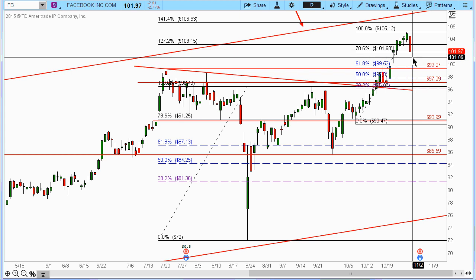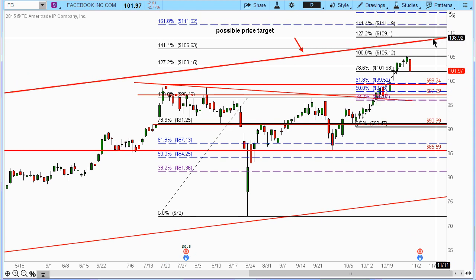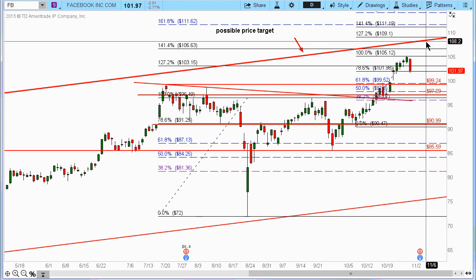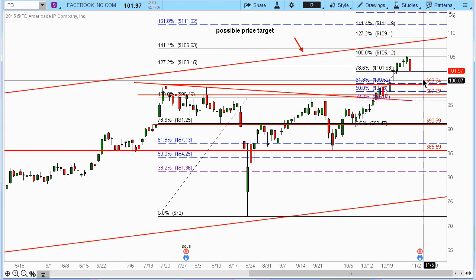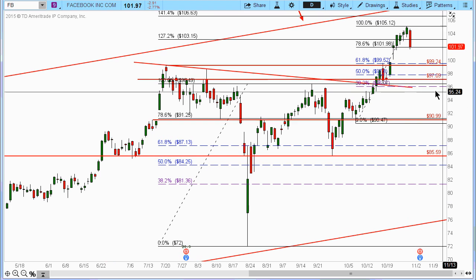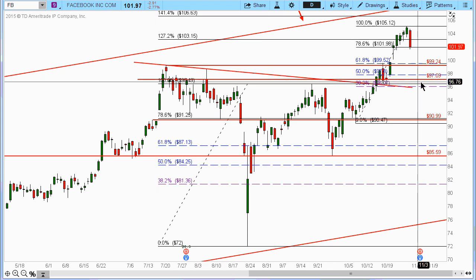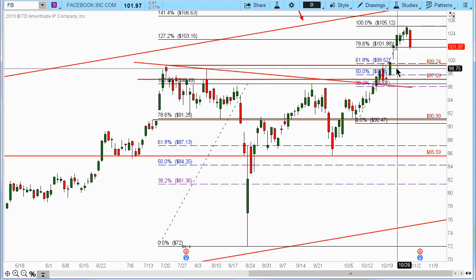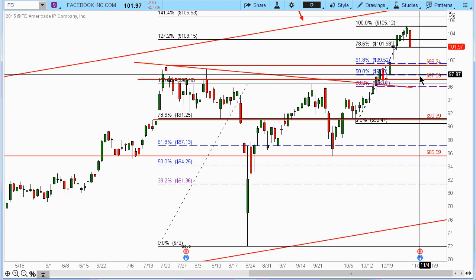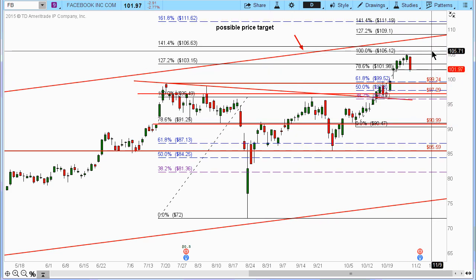If it could hold this 99, then we get this 618 retracement bounce, okay? Then we could get up to this 127, essentially come up to this upper channel, and that would put it at that 109. But even if it breaks this 99, then we also have this 50%, somewhere around this 97, which is also in confluence with the next pivot point level here, which is 97.09. As long as it's within this retracement zone and it gets a bounce off that, then there's a good chance that it comes up and takes out this 100% level and traces up to this 127. Okay, so those are the support levels and the possible upside target.